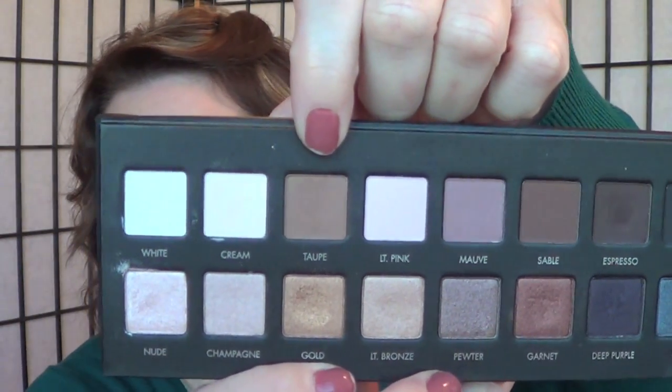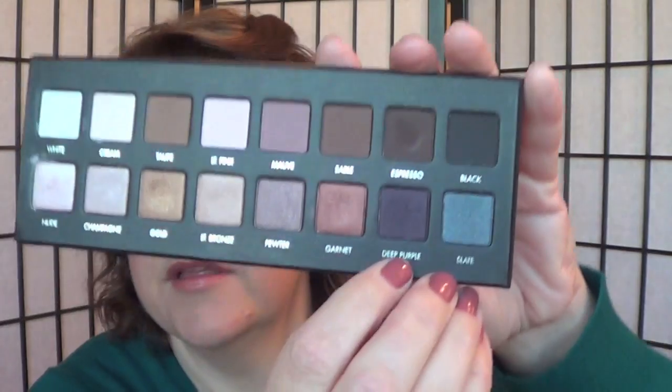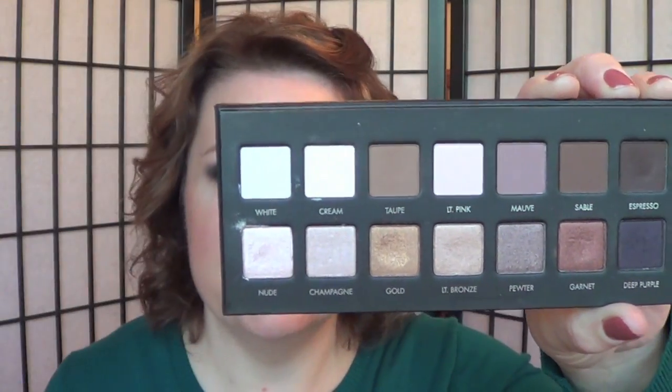So anyway, I used taupe all over the lid, which is a matte color, and just up into the crease, not much. And then I used the deep purple on the outer, kind of with my stamp method, and into the crease. Well, then I didn't like that. It wasn't exactly what I thought it would be with the purple. So I mixed the gold and the light bronze together, these two colors, and patted that over the lid. And then I used taupe again really lightly to blend out the crease, and then I used cream as my highlight.